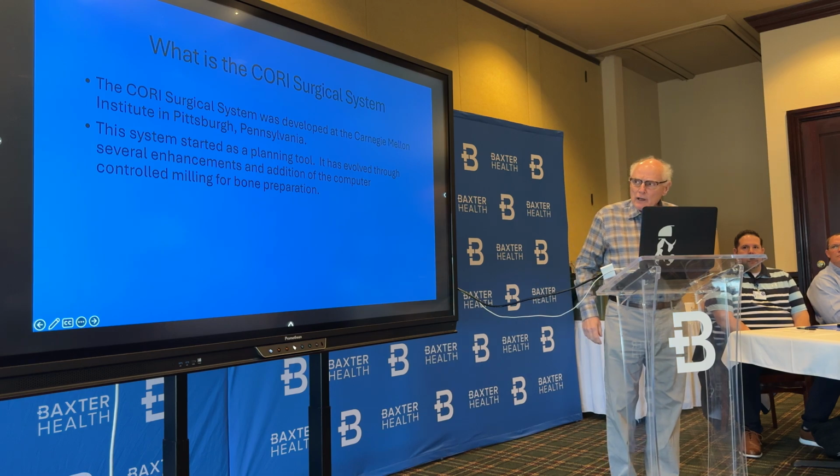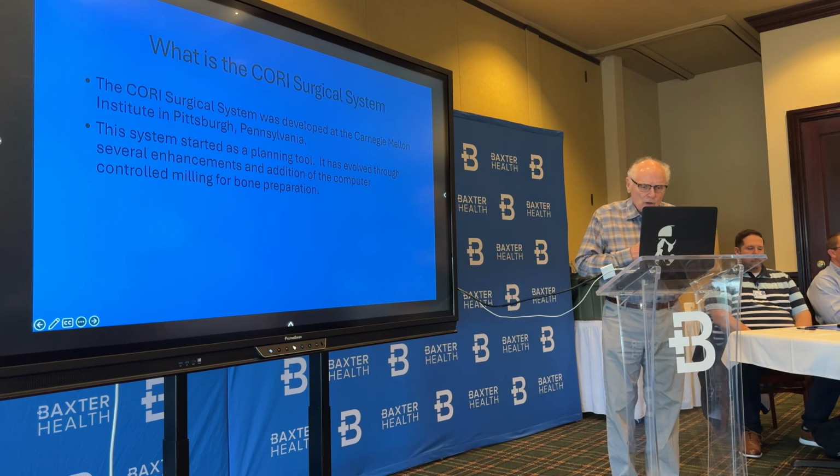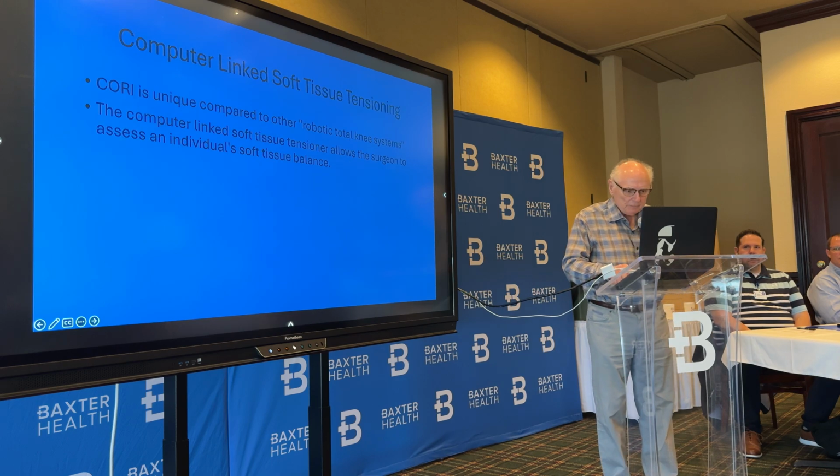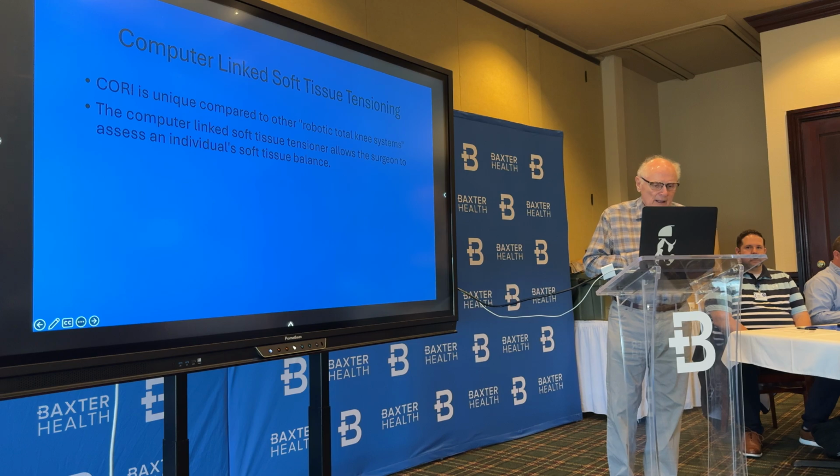So it was originally developed at Carnegie Mellon, Pittsburgh, and it evolved as a planning tool, and then evolved through several enhancements with the addition of a computer-controlled milling device for actually preparing the bone surfaces. As I say, it's unique compared to other robotic knee systems. It allows us to use a soft tissue tensioner, which is a device we can put into the joint. I've got a little video on that in a minute, to allow us to judge the patient's soft tissue balance, both medial and lateral.